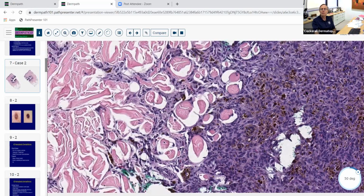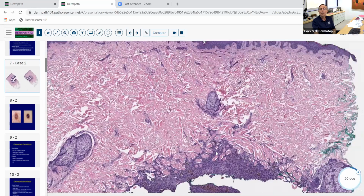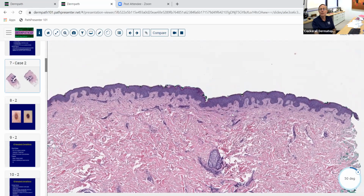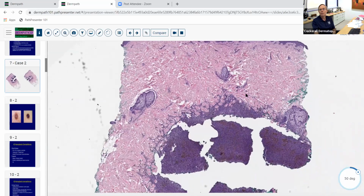A couple of things you can sometimes see overlying a DF is some epidermal hyperplasia. You can sometimes get some little basaloid proliferations there that can look like a basal cell, but that's usually when the dermatofibroma is more superficially situated. This one's a little deeper, so it's got no epidermal involvement.